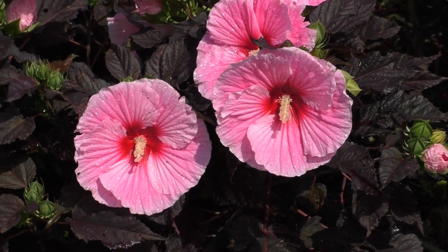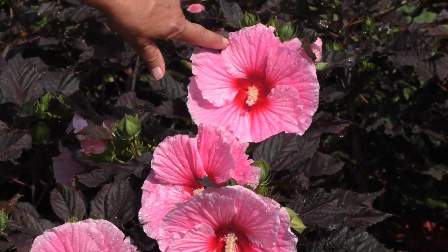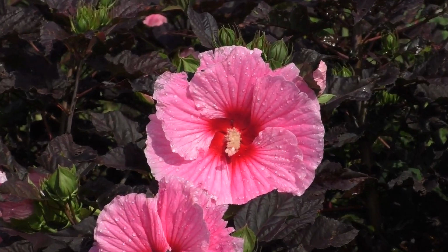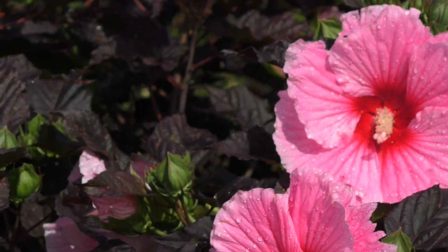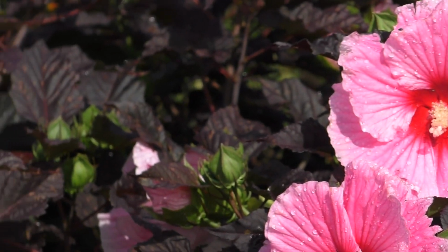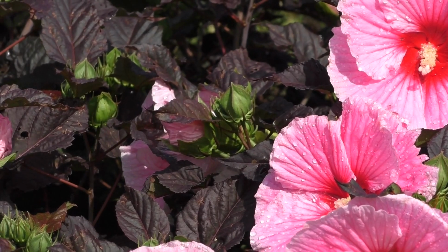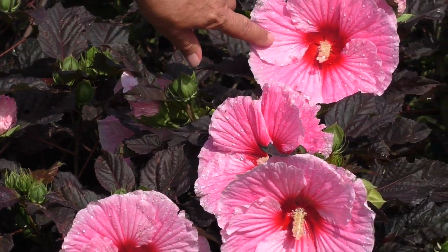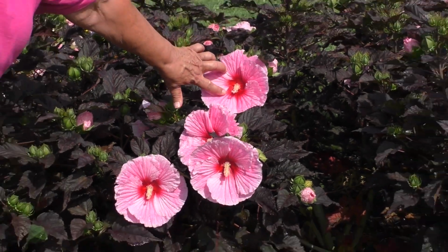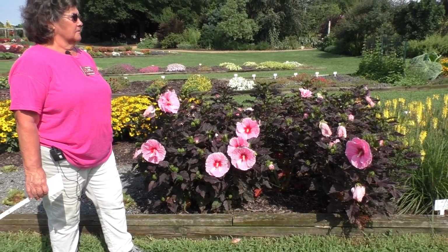You can look at this, look at the wonderful overlapping pattern of the petals here. There are lots and lots of blooms that are coming. Of course, it hasn't been blooming for long, maybe 2 weeks, 3 weeks, but you have that foliage. Oh, the foliage, absolutely. The foliage is stunning in itself. And then when you add this beautiful pink shade with the dark red veins, it's just stunning. There's really good substance to these.